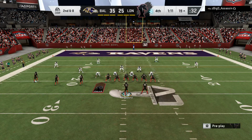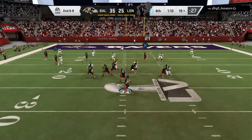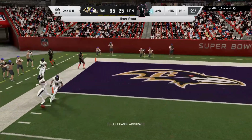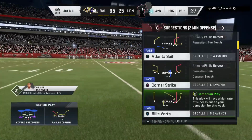Watch the shift. Watch the shift. On play action, they'll throw to the end zone, but knocked away and incomplete. The former first-round pick Marlon Humphrey there to get a hand on it.